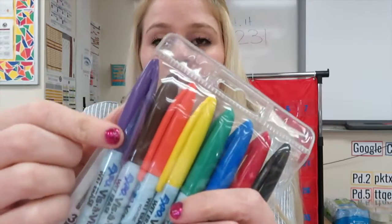So these are the Expo brand vis-a-vis markers. These ones I've just been using my entire life. I haven't really seen any other ones, but I haven't really looked either. So these ones actually work really well. They are a finer tip. I haven't seen any fatter tips because, again, I haven't really needed any, so I haven't really looked. So again, these are the Expo vis-a-vis markers. These ones are really, really good if you're looking for a marker that doesn't just rub off.